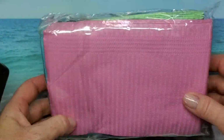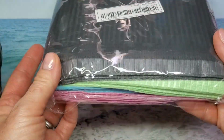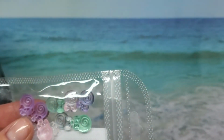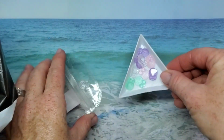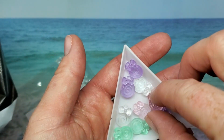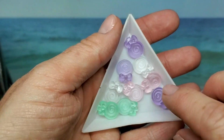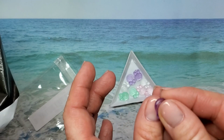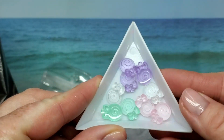And then of course the little dental bibs. I try to get 1 or 2 every time. And then oh yeah, I thought these were so cute. These are little lollipops. There's clear, purple, green, and pink. Look how cute those are. And they're not too big. I mean, good size, but super cute little lollipops.